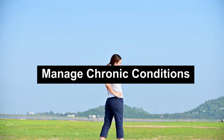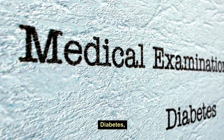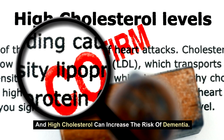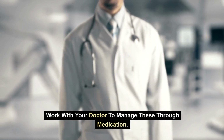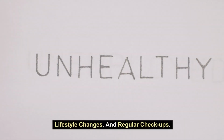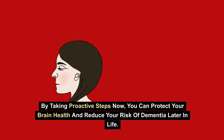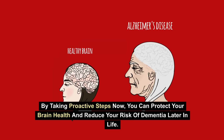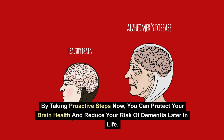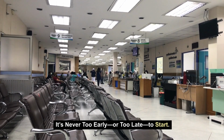Manage chronic conditions. Conditions like hypertension, diabetes, and high cholesterol can increase the risk of dementia. Work with your doctor to manage these through medication, lifestyle changes, and regular checkups. By taking proactive steps now, you can protect your brain health and reduce your risk of dementia later in life. It's never too early or too late to start.